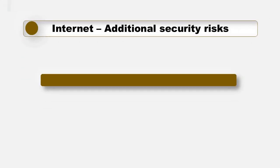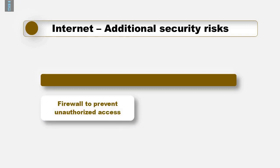The growth of the Internet has led to a much greater increased exposure to security risks. An organisation can protect its data from external unauthorised access by using a firewall. A firewall will selectively allow or block inbound traffic to an organisation's computer system by blocking any messages that do not conform to a specified set of criteria.